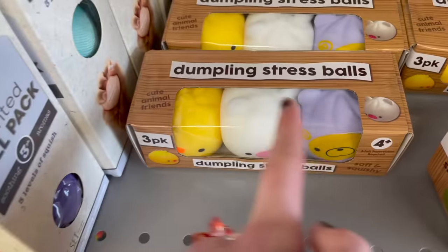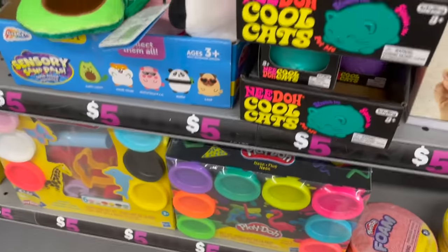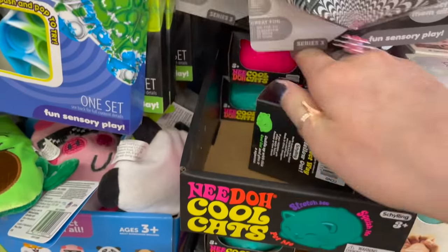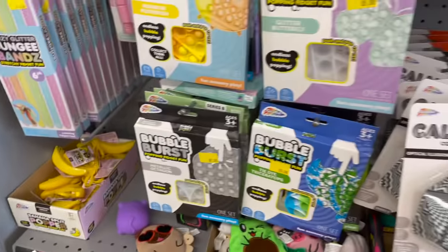Okay, there's also a different kind right here, but this one has a pink one, so we have to get this one. Oh, cat Nidos! Oh my gosh, y'all, what? Look at this, I didn't know they brought in cat Nidos, a pink one. You guys, we're hitting the jackpot right here. Look how much stuff. Y'all, I'm so hyped for this.